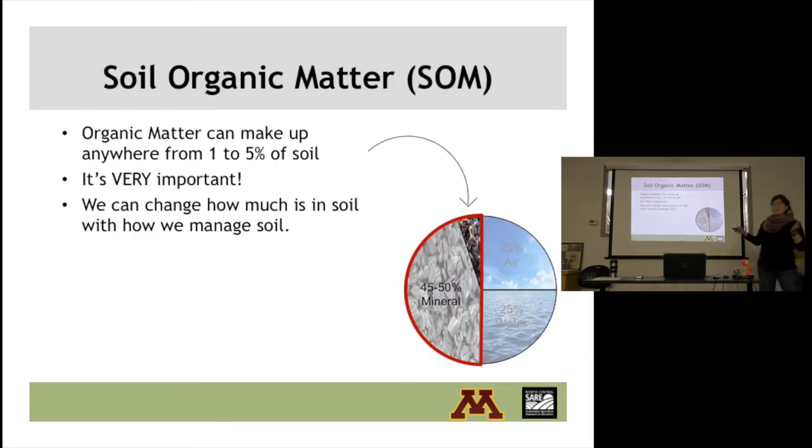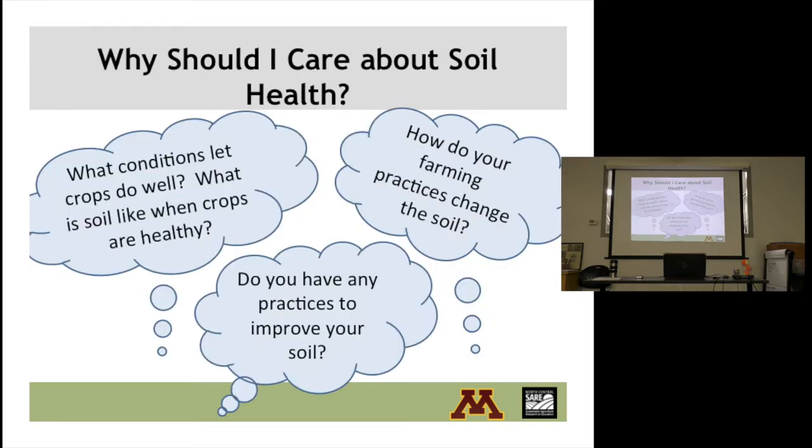All right, so that stuff we're talking about is this little tiny slice of the pie right here. But that's really what we as farmers can manage and what we can do to change our soil, and it makes a really big difference. All right, so now we're gonna move a little bit from this sort of basic soil structure into soil health and why we care about that.